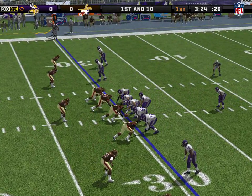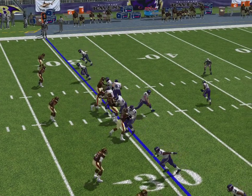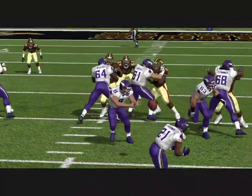Set. Hut. Hut, hut, hut. Going to the right. Little comes up to make the play at the 27.